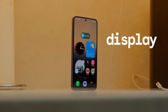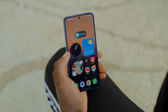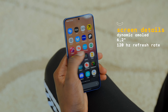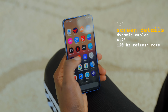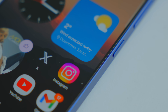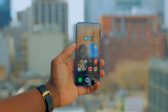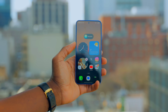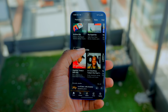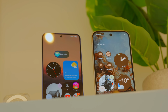Samsung rarely makes compromises when it comes to their displays, and that trend continues with the S25. We have a 6.2-inch dynamic AMOLED panel with a 120Hz refresh rate, vision booster to enhance brightness in different lighting conditions. Honestly, I expected an upgrade from the S24, not exactly the same thing, but just give me something different. Yes, the S25 is a great screen, but it feels like Samsung is holding back rather than pushing the limits for what a base phone should have.